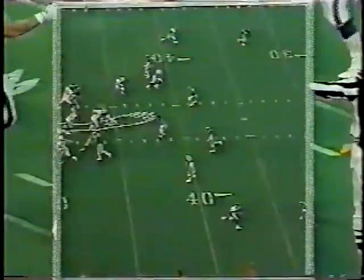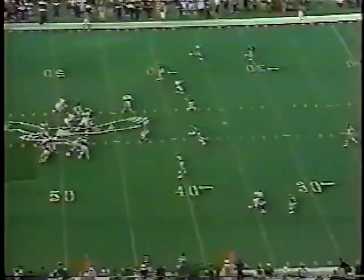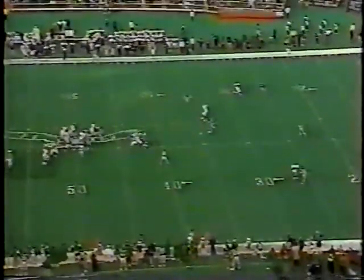Took a pretty good shot, so we'll try and get word on him in a minute. Yeah, watch Dave Hamilton right there. You want to be an umpire? You want to be in the middle of everything? This is what happens. Boom.